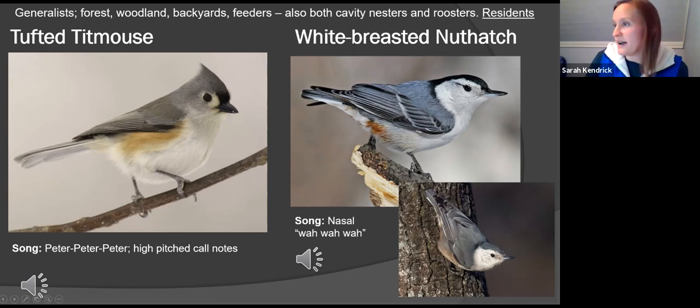Okay, white-breasted nuthatch. This is another fairly common one. These are both resident birds, which means they don't migrate. They're here year round. White-breasted nuthatch is a super, super handsome bird, has that slate blue gray back with some black in the wings, white underneath, and that black stripe going straight down the head. This is the female, because we can't forget females, different plumage here. And they have a nasally wah, wah, wah, wah, wah.